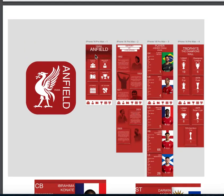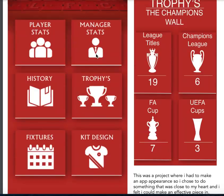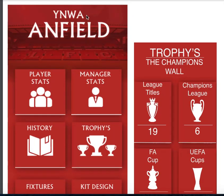And then we've obviously chosen the name as You'll Never Walk Alone Anfield. So You'll Never Walk Alone obviously suits the phrase that Liverpool use, which is kind of associated with all their fans. And Anfield is obviously the stadium, which I thought obviously fits perfectly with what I'm trying to do.